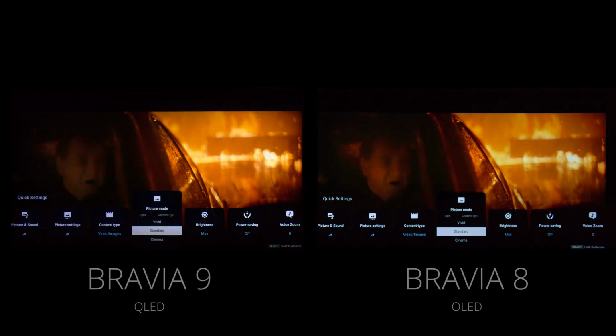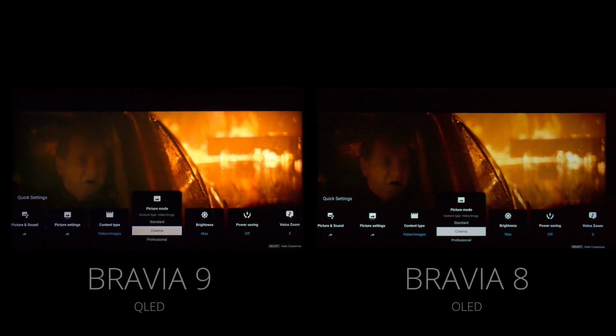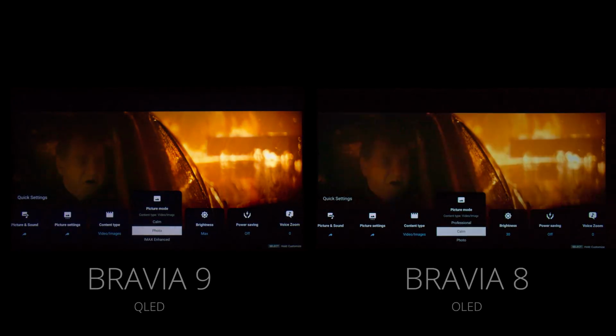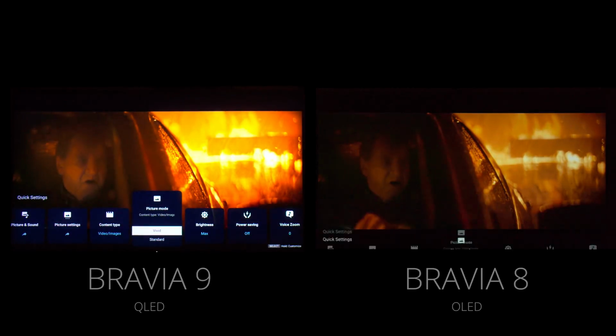So you can see that when we go into vivid mode, there's a night and day difference there. And this is where I can't recommend an OLED to you if you're only watching in vivid mode. I think that you're just better off going with an LCD TV in these cases. And here's a non-movie example of this.